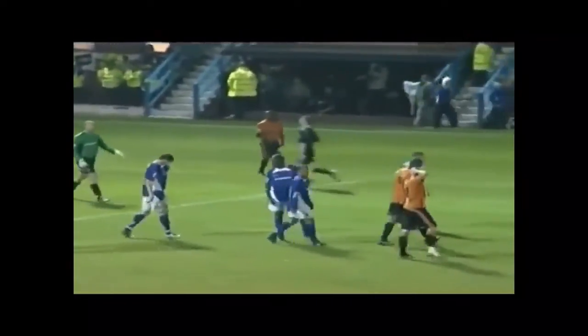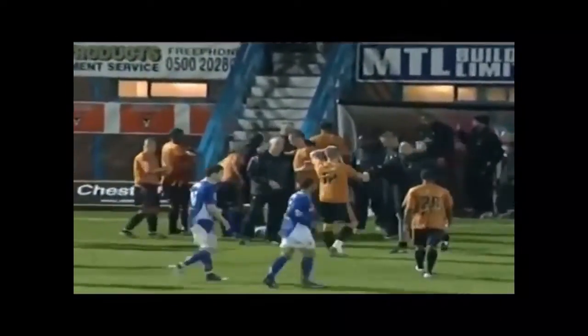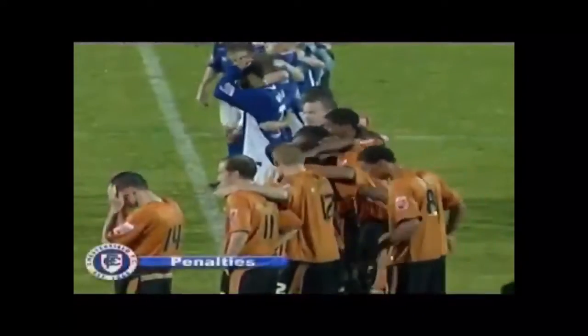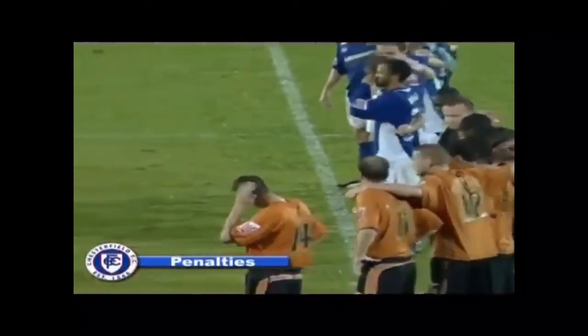And we have a penalty competition here at Saltergate. Chesterfield 0, Wolverhampton Wanderers 0 after 90 minutes. Still 0-0 after extra time. And Chesterfield go to penalties. It's not something they're probably particularly happy with, because Chesterfield, we've often seen them losing penalty competition. Let's hope tonight it's not one of those occasions. Going down there, and it looks like Kevin Hurst for Chesterfield will be the first penalty taker.